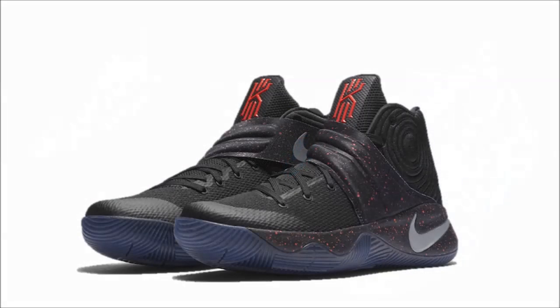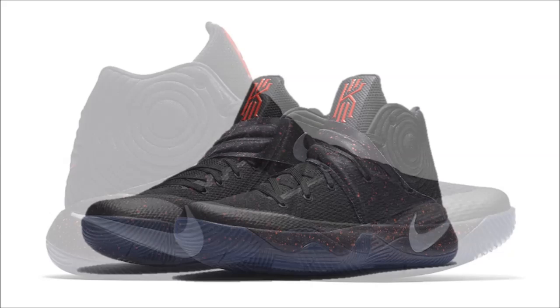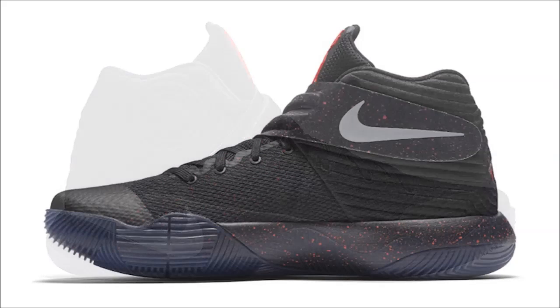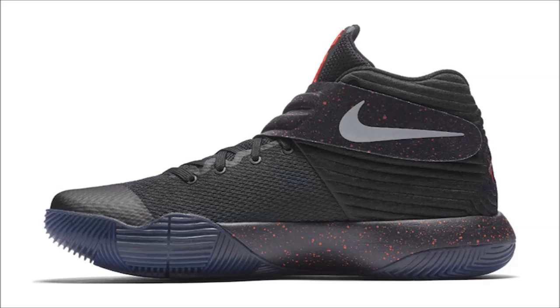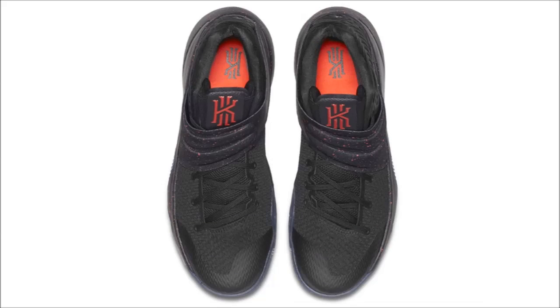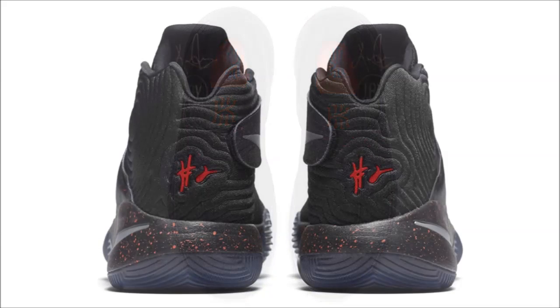Let's start today off with the Nike Kyrie 2 Bright Crimson, which is dropping this Saturday, September 24th for $120. The shoe has a full black upper with the bright crimson Kyrie logo on the tongue and bright crimson splatters across the strap and mid. In my opinion, this is an alright colorway, but as a fan of the model, I've been pretty disappointed with the colorways that have dropped. Some of you have put together some dope Nike IDs, but Nike seemed to drop the ball on this one.